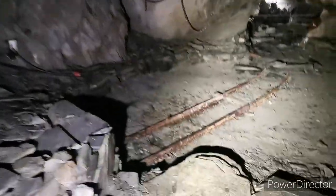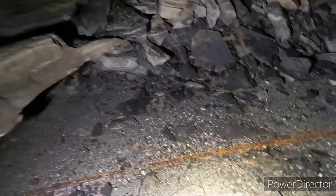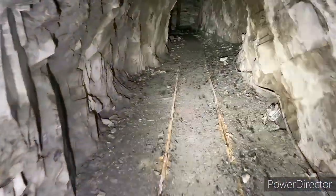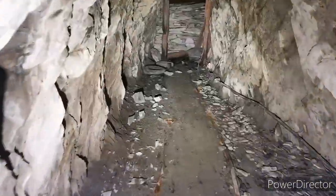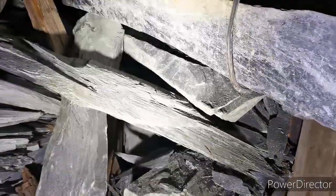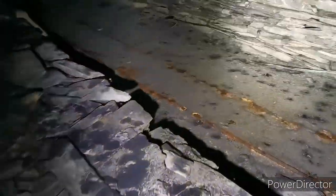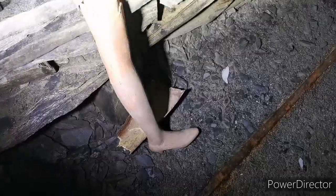Chains going up. These boulders just falling out the ceiling. Turn this off while I climb a bit. Oh, legless.